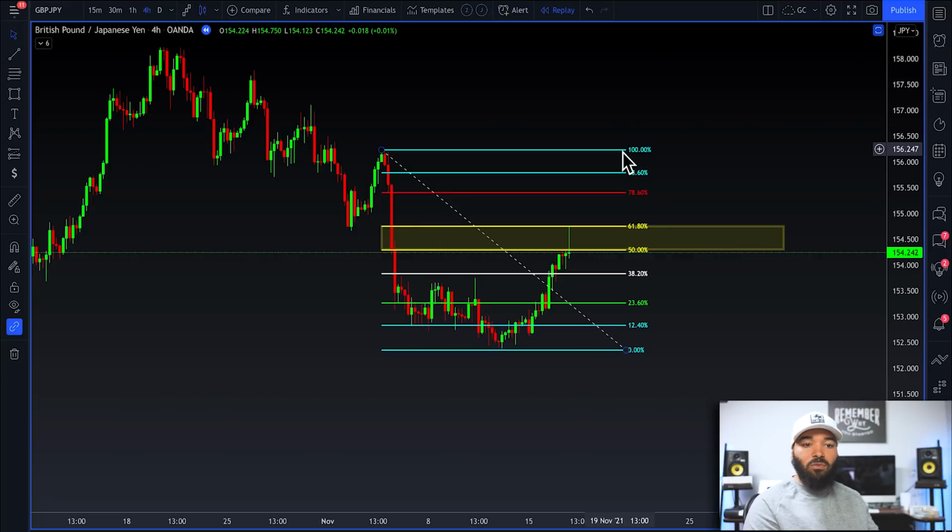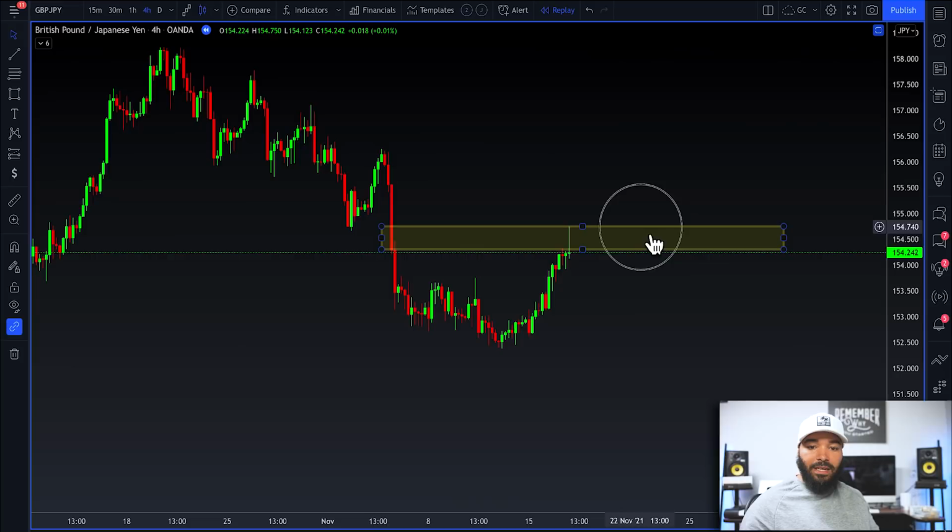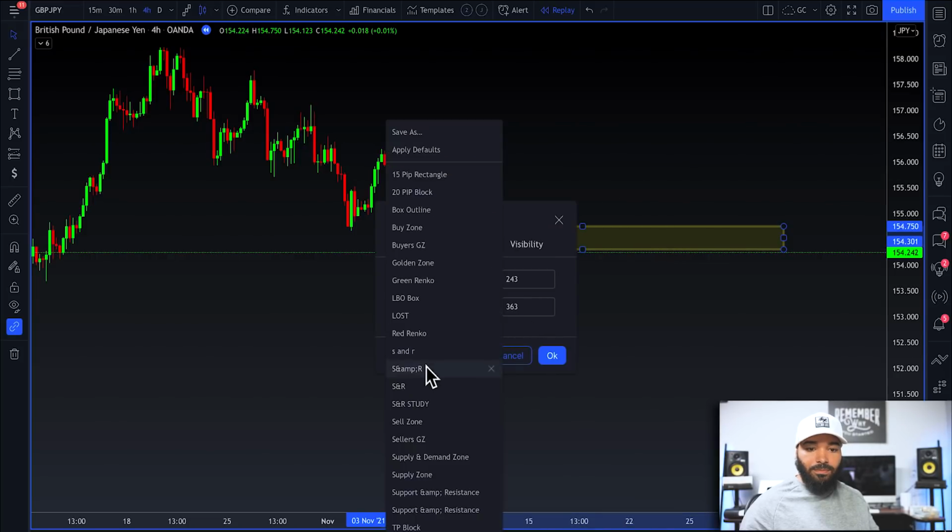If you don't believe me, watch my Fibonacci videos. I'm showing you all throughout the whole year these levels get hit. Nothing is 100%, but these Fibonacci levels get hit more than 75% of the time. So we can delete that, and this is our golden zone level.